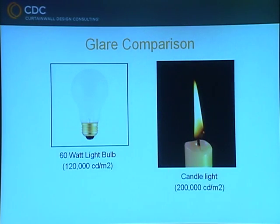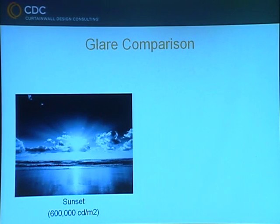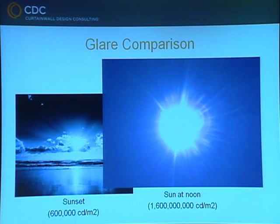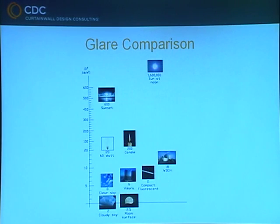This surprised me. A candle has 2,000 candelas. It's much more intense than a light bulb. And then a sunset at 600,000. And if you stare directly at the sun at noon, 1.6 million. So we had this chart just to see where architectural projects land in this kind of relative intensity.